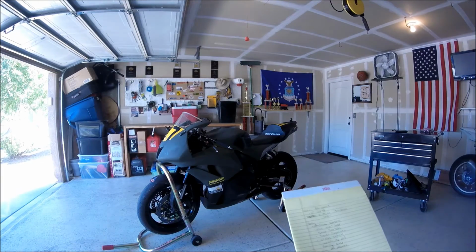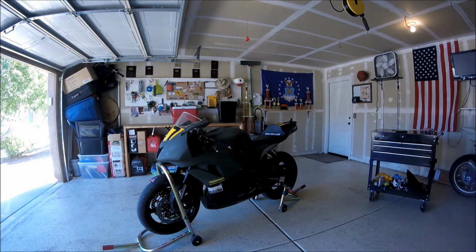Alright, time to put up my 2009 CBR 600 for sale. I'm the second owner of this bike. I bought it with 1,000 miles from a dealership in Texas. Rode on the street for about 1,000 miles and then started taking it to the track. It's got 2 years of track days on it.